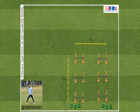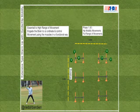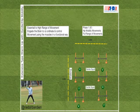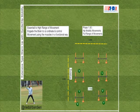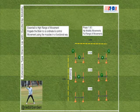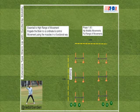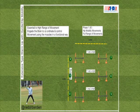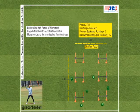Extensive type warm-up with the hip or hurdle mobility. Players proceed over the hurdle using high knees, in a slow controlled movement. What we're looking at is a high range of movement. After each movement we include a gentle squat in between the hurdles, and then we proceed with a one-legged lunge, and then walking back to provide an optimum recovery. We then move from a one-legged lunge to a lunge movement in between the hurdles, again encouraging the high range of movement.